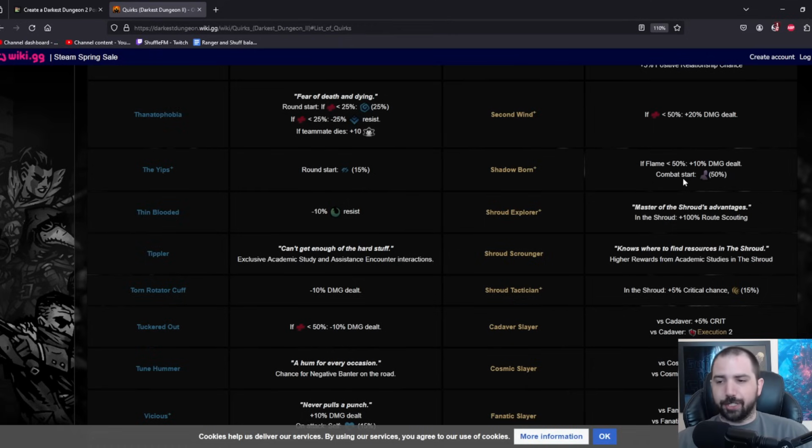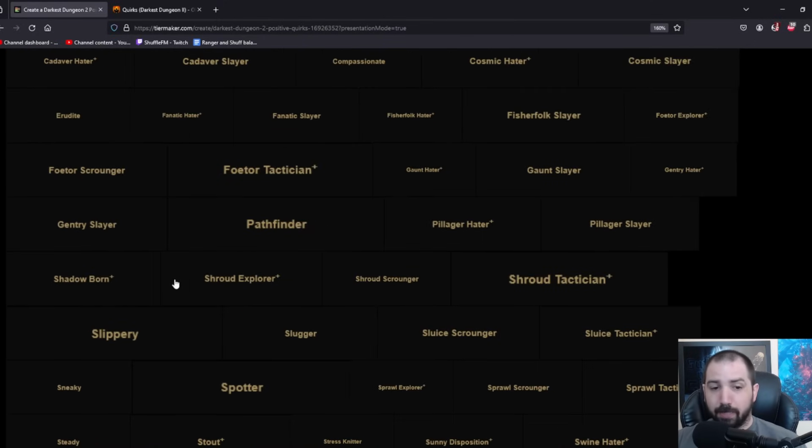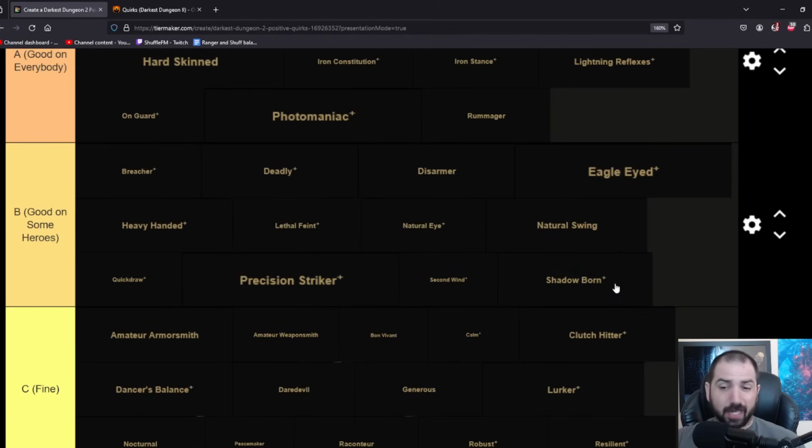Shadowborn, combat start, chance of stealth. If flame is low, you get a damage buff. It's really good on some characters, so Grave Robber being the best user of this, but there's some other characters that like the extra protection, so having just a chance of stealth is pretty good.